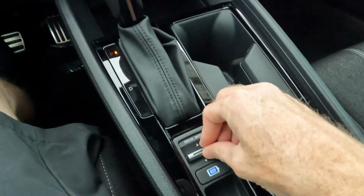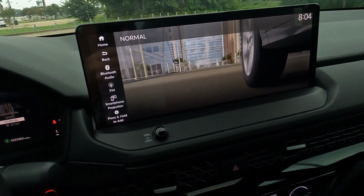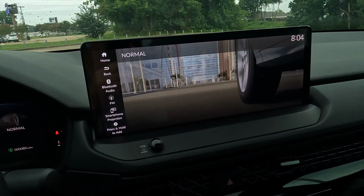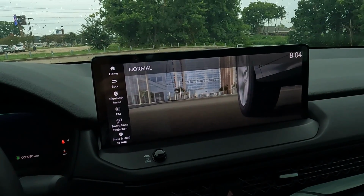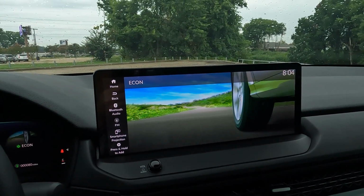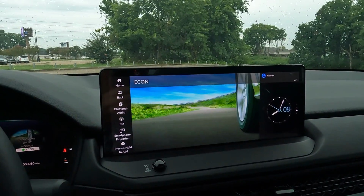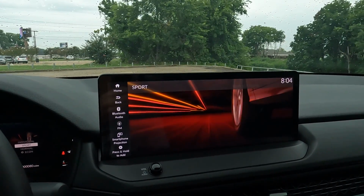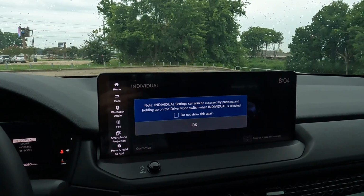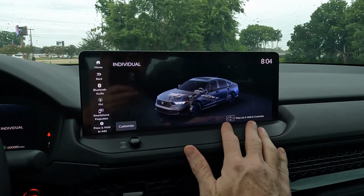Here is our drive mode selector. Let's go through those driving modes and see what we have. We'll start with normal. Every time you turn your Accord off and then start it again, no matter what driving mode it was in when you stopped, it's going to default back to normal when you turn the ignition back on. You can also see Econ right there, and you can see Sport right here. If you want to use that, you can also use individual mode. Very easy to deal with.